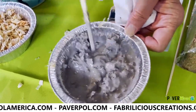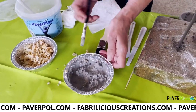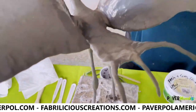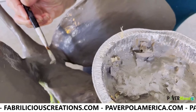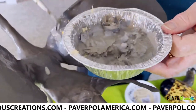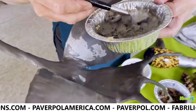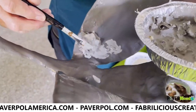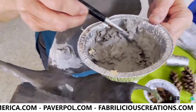Okay. So now let's take that. And I think I'm just going to use my brush for this one. We're going to take that and I'm going to apply a little bit of Paverpol onto the, oops, I dribbled there. Too bad. Onto the wing, just to help with the sticking. And then I'm going to take my mixture and I'm literally going to plop it on there. I want a good thick amount because I want lots of texture.